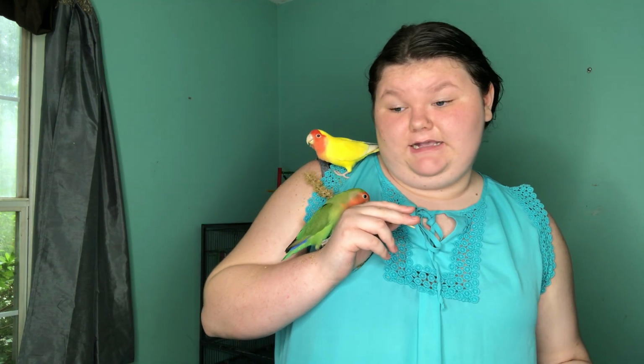Also, adopt, don't shop. I adopted these off Craigslist. I didn't go to a breeder and say, I want this bird from you, you're breeding them, you know. It's really important to adopt birds that are in need and need a home. It makes all the difference in the world to adopt, just like dogs or any other animal. If some animal needs a home, it is good to open your doors to them. And that's what I did with these.